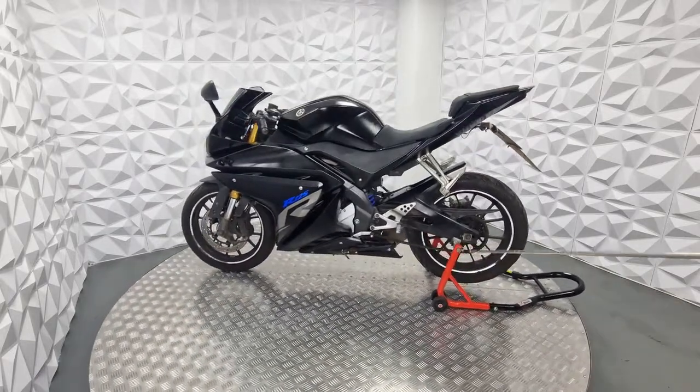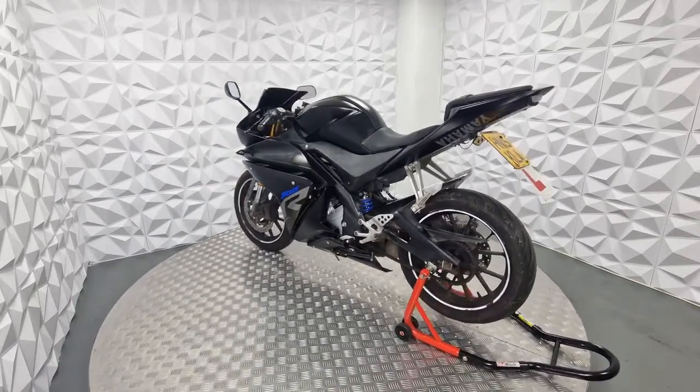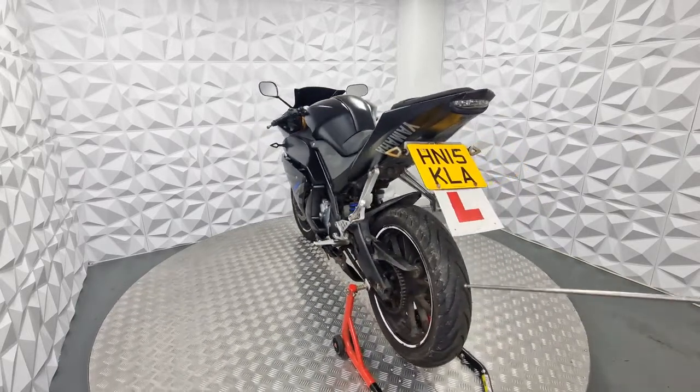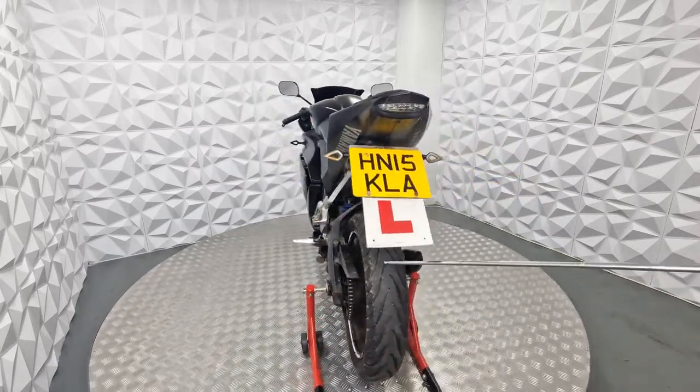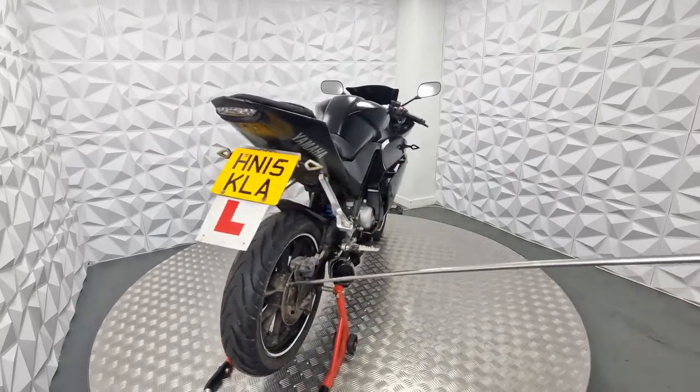Chain sprocket's in good condition, could use a bit of lubrication. It has a tail tidy. Rear tire is not brand new, but it's in good condition. It's got some tread left on it. Rear disc is in good condition.